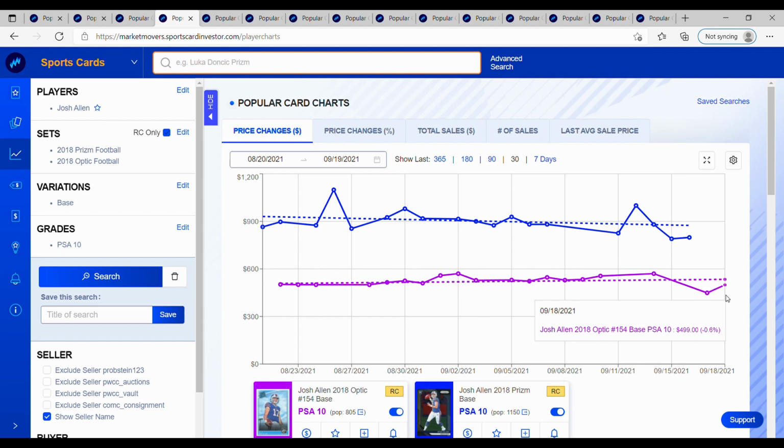If his cards keep going down based on a couple of average to mediocre performances, I do think that could present a decent buying opportunity for Josh Allen, as I personally do believe in him and the Bills moving forward. But this is just something to keep an eye on. But his cards currently are down just a little bit over the past month.